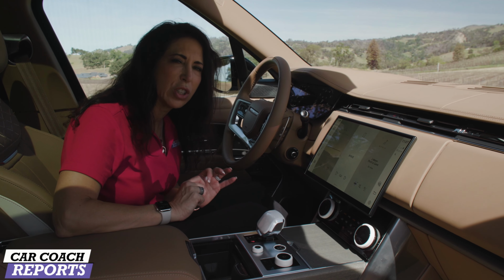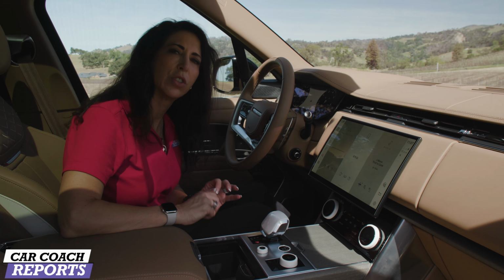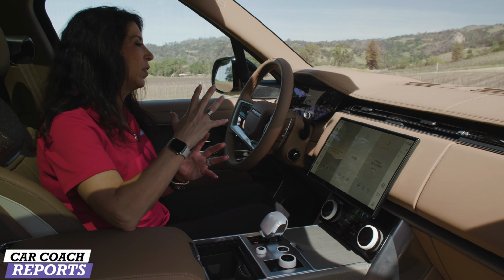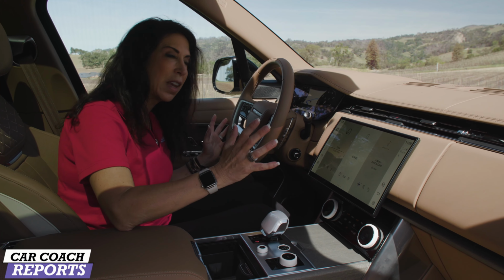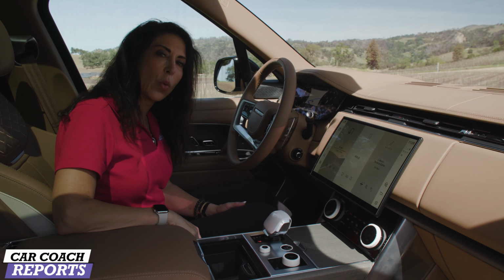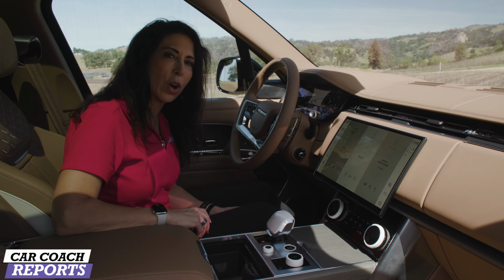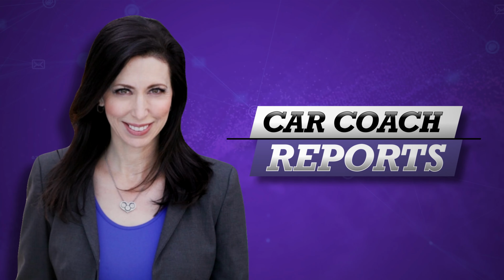This is so much detail when they thought about this vehicle and how different it is in some ways from the Range Rover as it is from the SV. Now, the performance is the same. You do lose a little bit on the long wheelbase, especially with the executive seating. So I want to show you the second row, and then we'll take it for a drive.